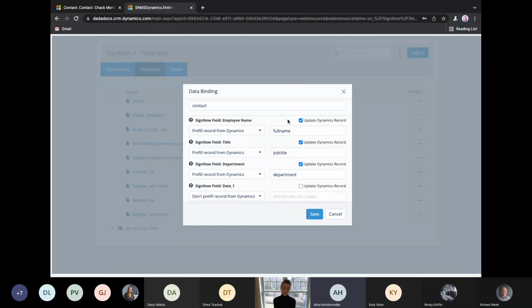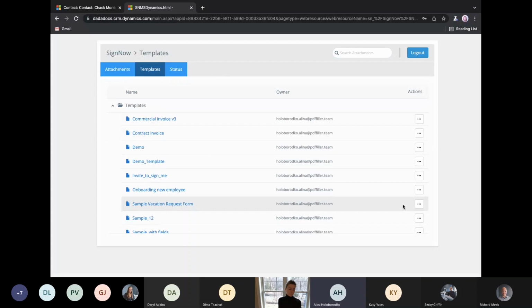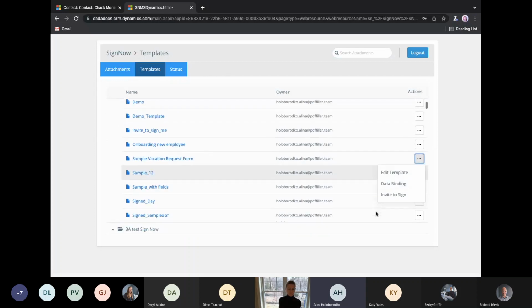by hand. And if I wanted to update the Dynamics records with the data, for example, if I made a mistake in our database for the full name, the signer can rewrite this name, and it's going to be automatically updated in Dynamics. So I put all of this as a checkbox, and I save it, and the settings are going to be saved into my template. So I want to send it over to check, and I click invite to sign.